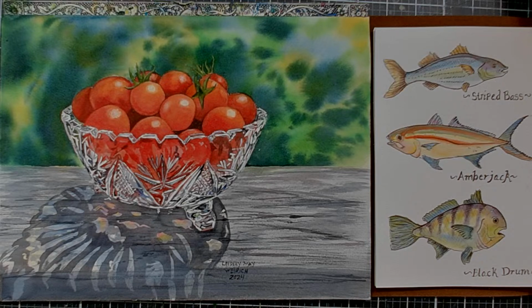I might have to revisit some of the student grade ones that I haven't used in a while because I don't find there's as big of a difference between student grade gouache and artist grade gouache. Not like there is in watercolors, but now that I've used more artist grade gouache, I may be a little pickier, especially because there's been some really great gouache that's been out.